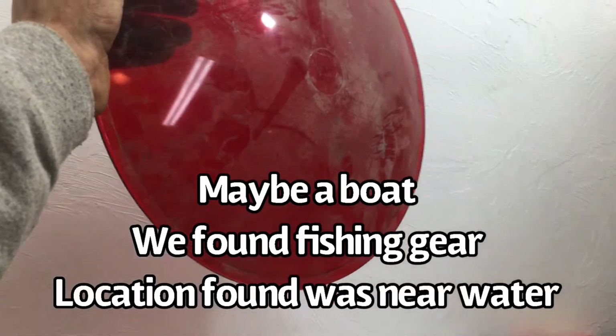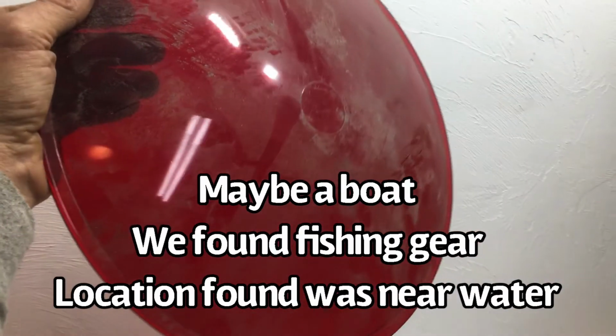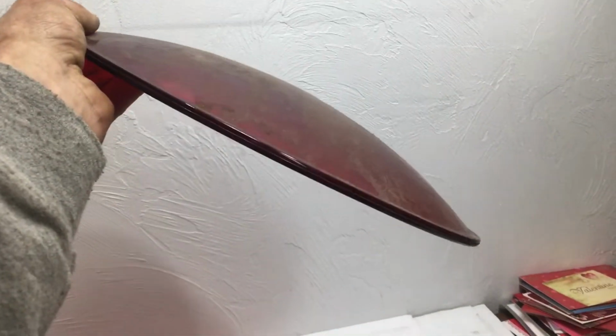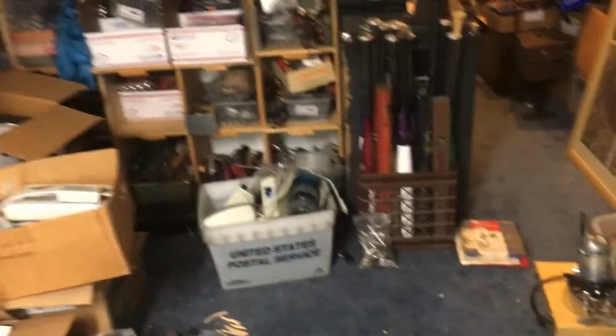Look at it. Better in the light. It's about like this. Yay. So I found that with this one here. Let me grab it. Sorry. I should have brought it over, because I need to bring it into the light.